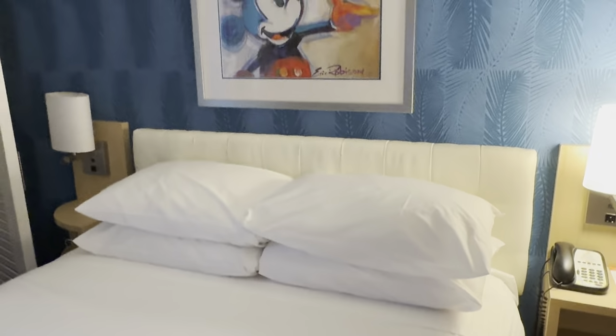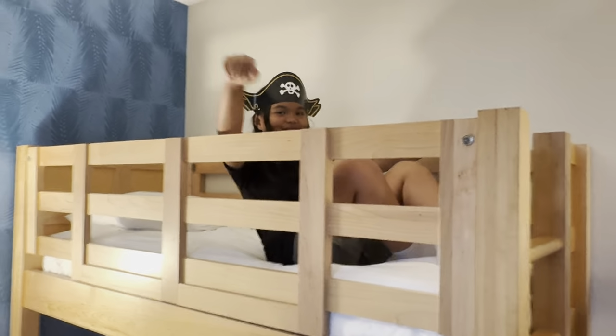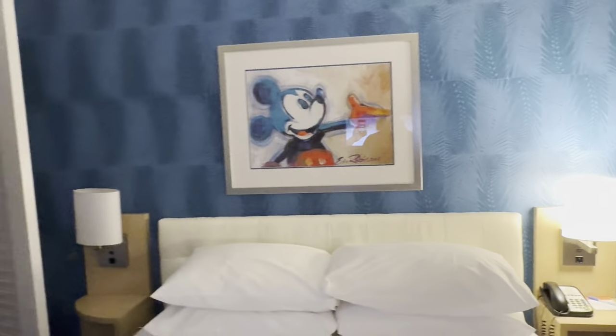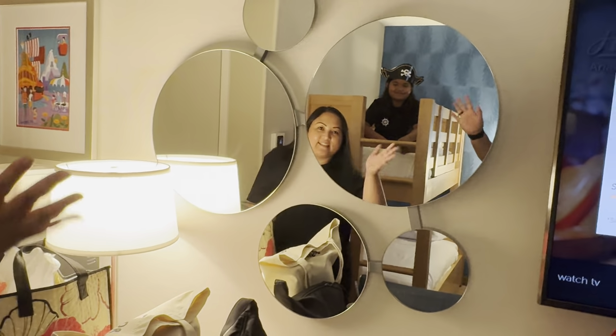Oh, look at the bed. And look at this bed. So we're doing a little staycation here for this guy's 11th birthday. So we got a little room over here next to Disneyland. So pretty cool. I like all these mirrors.